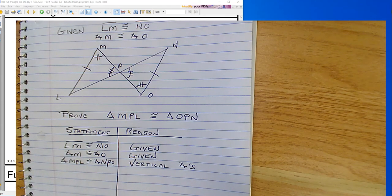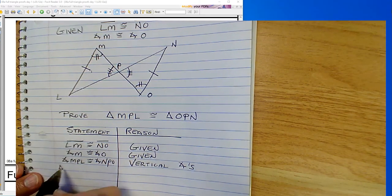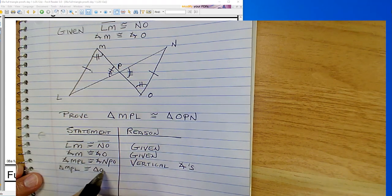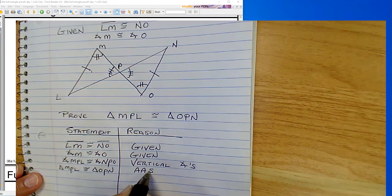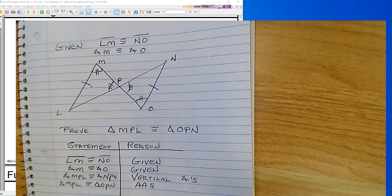And how do I know the 2 triangles are congruent? Well, I have angle, angle, side. So that's my prove. Triangle MPL is congruent to triangle OPN by angle, angle, side. There's your second full triangle proof right there. That's it. See you in class.